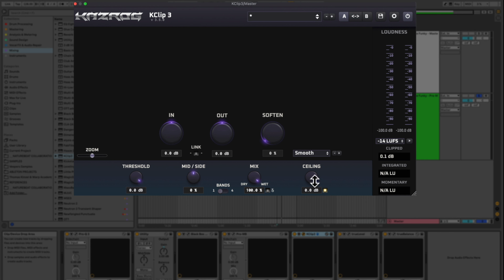Don't do that, because that is a non-oversampled clipping stage, and it's going to sound worse than if you use an oversampled clipping stage. Oversampled clipping will be cleaner. So this is the stage where you have oversampling available. And here's the first really amazing feature that I like about this plugin.